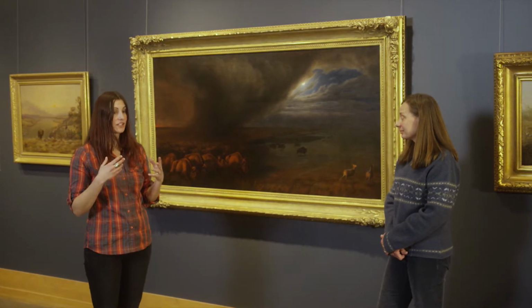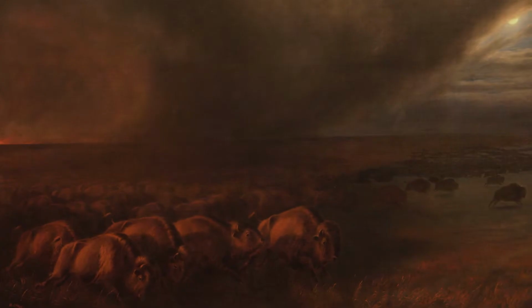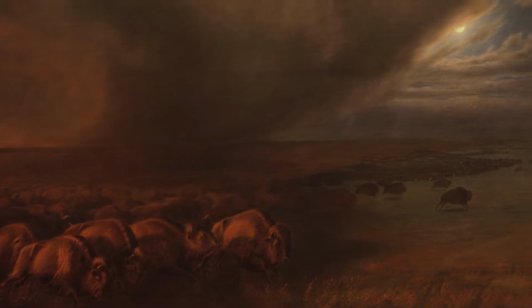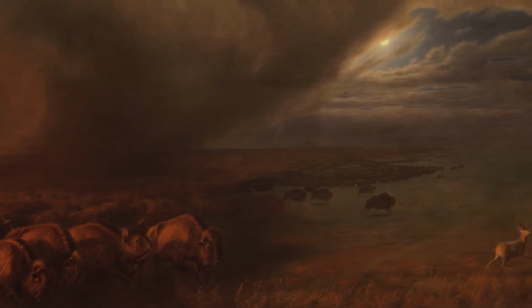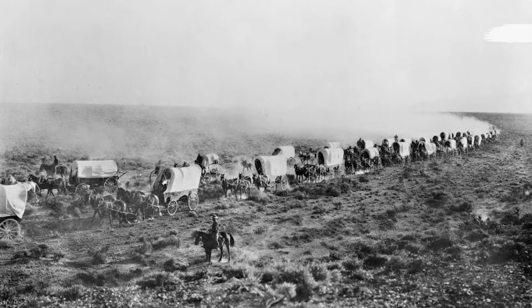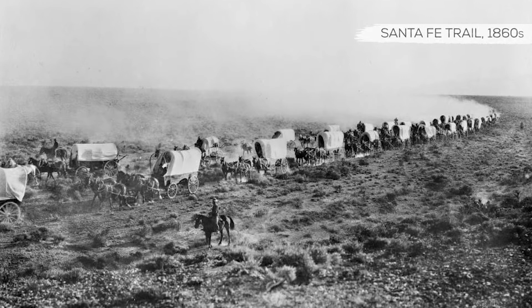And you know, I've actually heard some people say that the fire in Hayes' artwork, racing across the plains, ominous, destructive, can be seen as an analogy for colonists moving across North America, displacing and threatening the lives of people and animals along the way. So the fire in Hayes' painting could represent European Americans moving west.